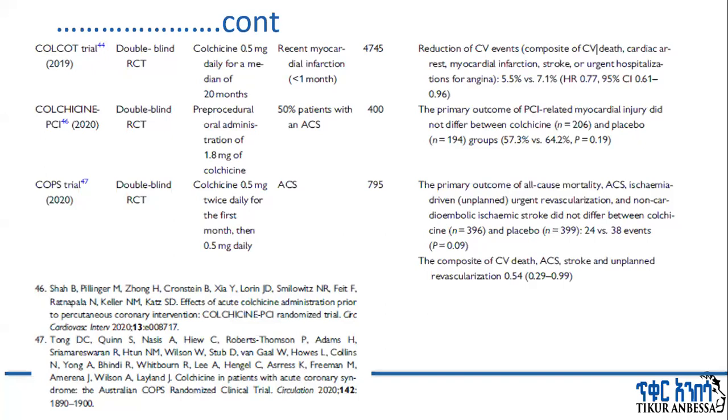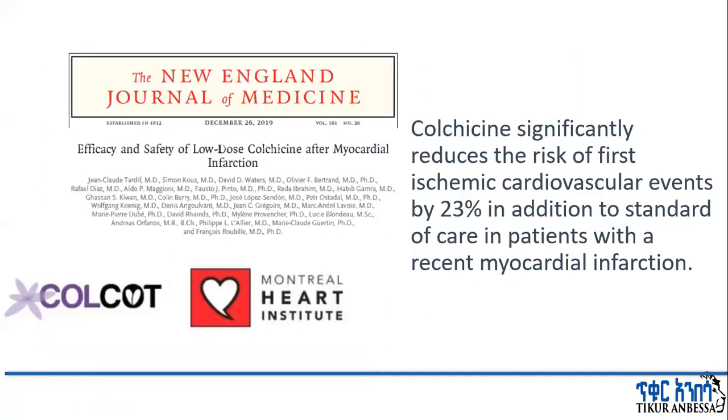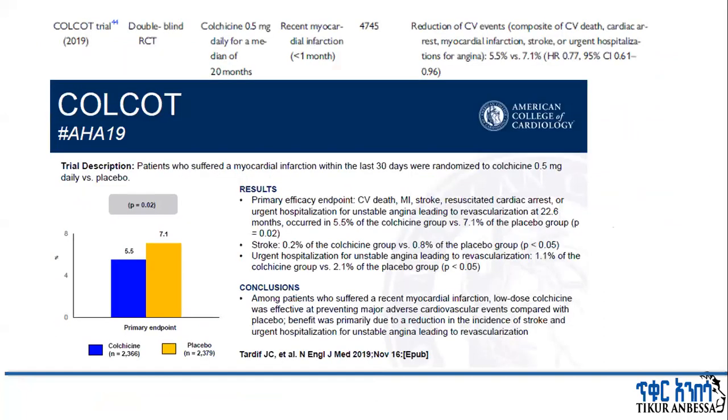And thereafter, this trial was presented at the American College of Cardiology Annual Congress in December 2019, and it was published in the New England Journal of Medicine that month. And the study was from a team of investigators from Canada. So this was the summary of the COLCOT trial, which showed a significant benefit in terms of cardiovascular outcomes with the use of low-dose colchicine.